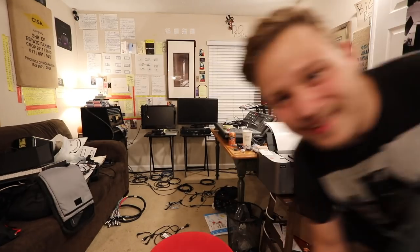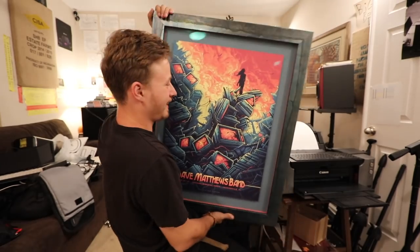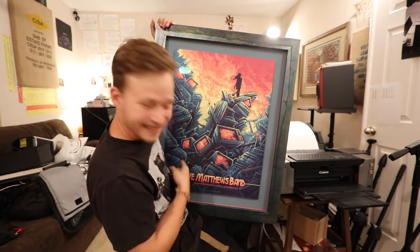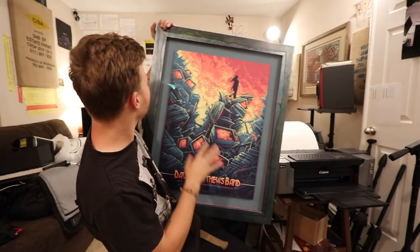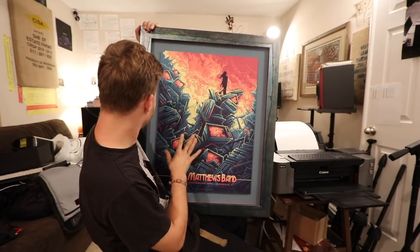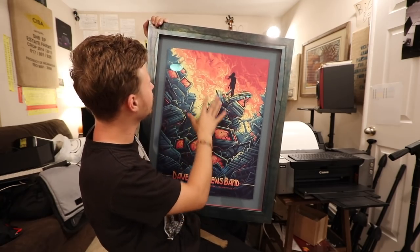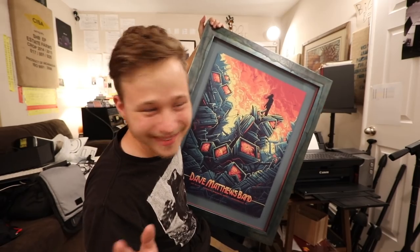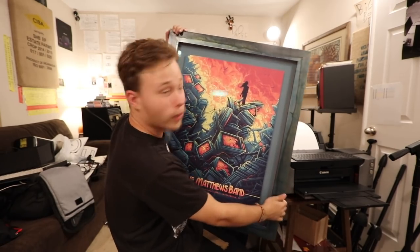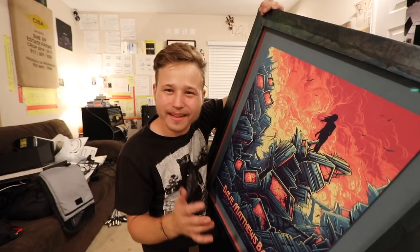I also got this today. I forgot to show you. Look at this. Oh, it's heavy. I got the Dave Matthews poster, my second framed. How beautiful is this framing? It's like a float. It's like floating almost. And I think it looks amazing. Where it's going, I have no clue. But I think it looks great.